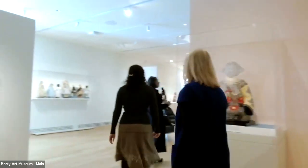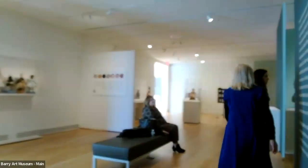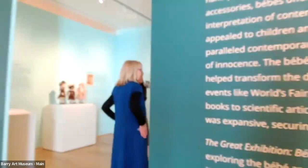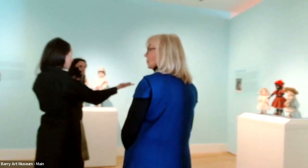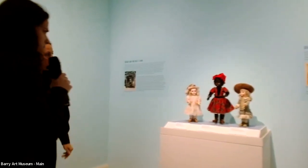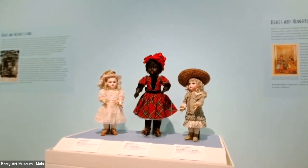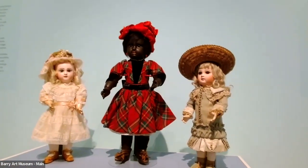So we're wandering through the fashion section and we're going back into the great exhibition, Bébés at the Berry. And as you can see, we have so many Bébés throughout our regular galleries that if you came, you'd be able to see plenty, even without this exhibit. But maybe we should go over to the final corner here of the Jumeaus. We've got various Jumeaus in different sizes here, because that's another thing that struck me about the Bébé makers. I was used to the large format ones, but they really came in a variety of sizes, didn't they?